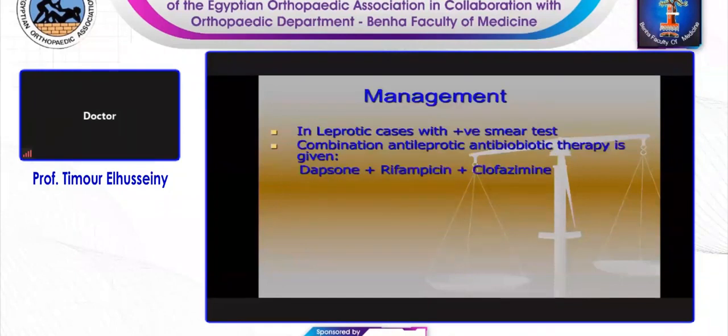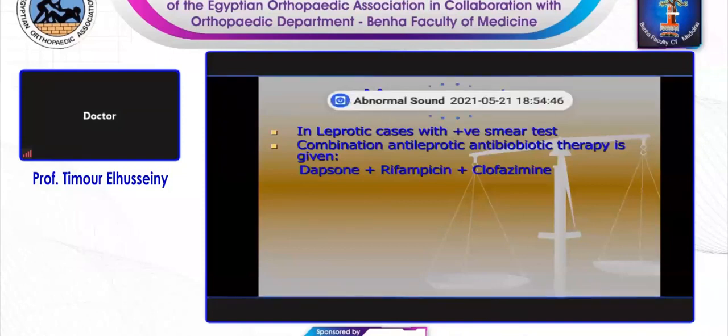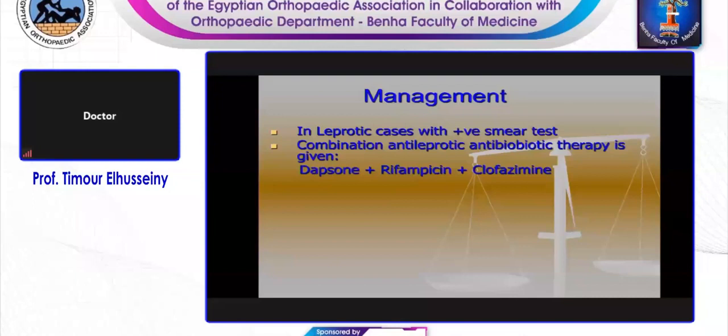What happens if the patient is not smear negative, as in our case? In leprotic cases with a positive smear test, you must reach negative status by 3 successive tests, 1 week between each, not by one test. The anti-leprotic treatment here is a triple therapy composed of dapsone, rifampicin, and clofazimine for at least 6 months, together with the surgery, of course.